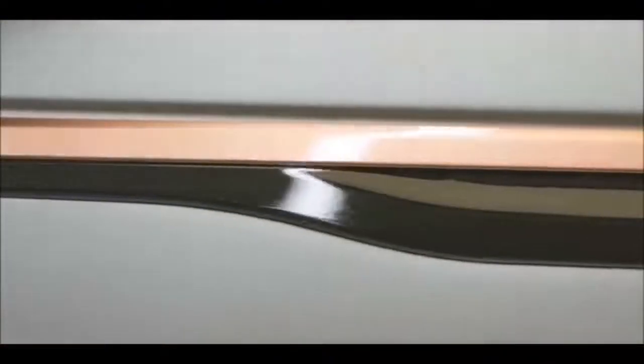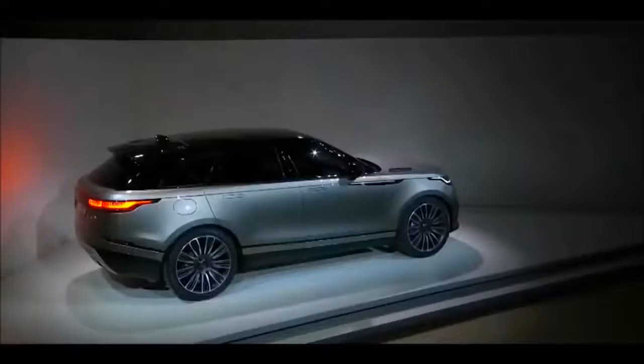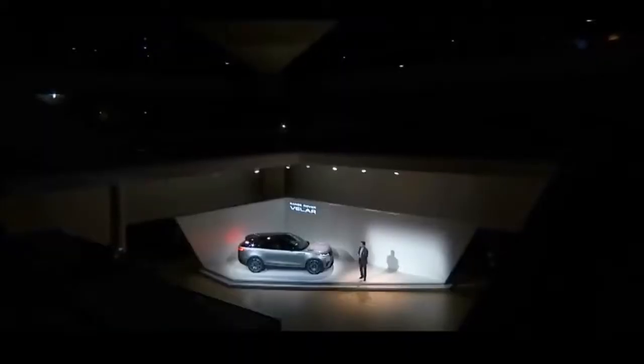Its compelling design, its tailored technology, and its relevant innovation combine to create a vehicle that will truly resonate on an emotional level. Tonight, you will meet a new type of Range Rover. Welcome, the newest member of an iconic family. Modern, elegant, with a touch of glamour. This is a vehicle that will stir the emotions. Ladies and gentlemen, the Range Rover Velar.